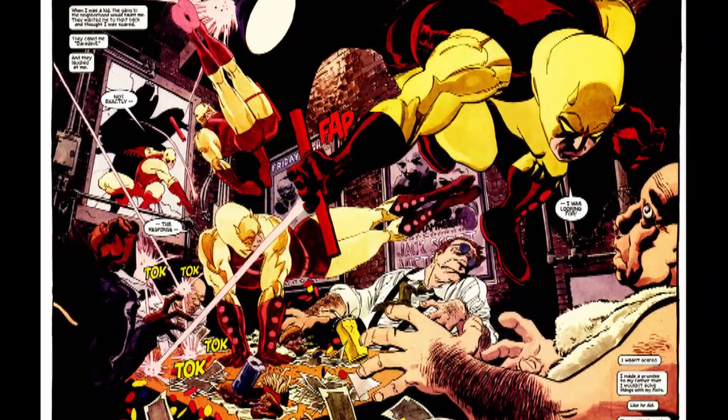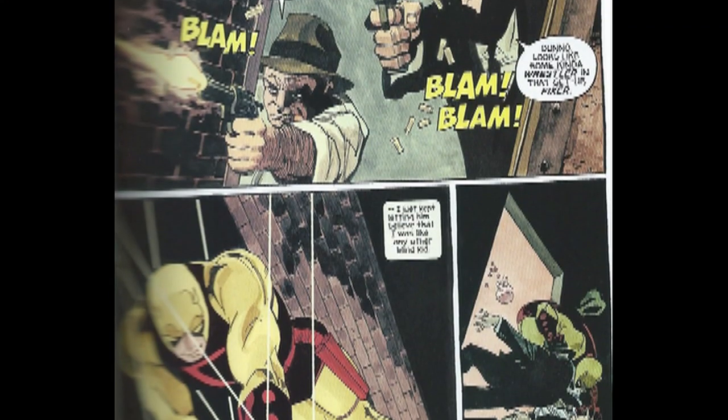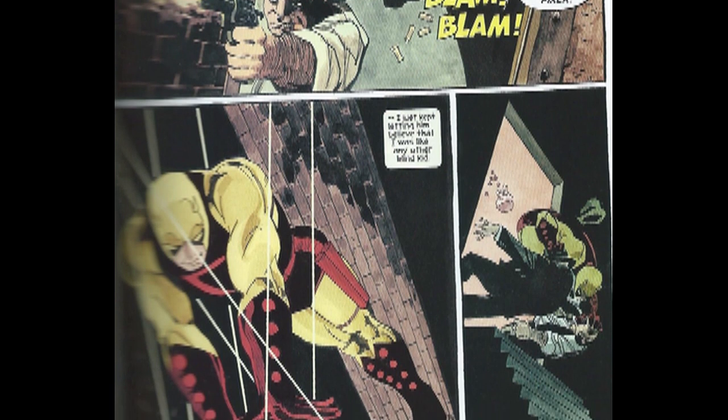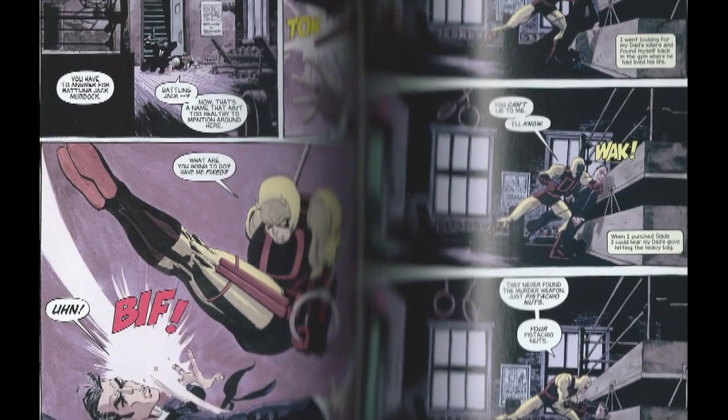Dubbing himself Daredevil after a derogatory nickname bestowed upon him by the bullies of his youth, Matt crashes into the Fixer's hideout. He takes down some low-level goons, which draws the attention of Sweeney and Slade. He dodges the gunfire of both men and pushes them down a flight of stairs. He then corners Slade, grabs his gun, and tells him to testify, or else.